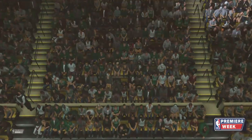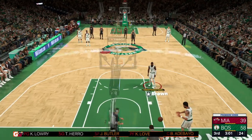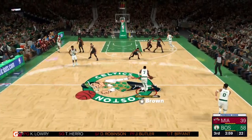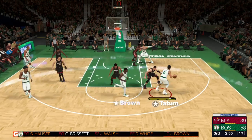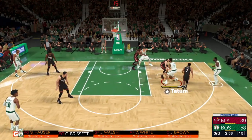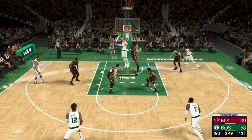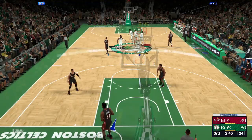A different look for Miami. Thomas Bryant comes in for Bam Adebayo. Robinson is subbed in for Kevin Love. Here's Brown. He has 6. Kicks it to Tatum. Shoots over Hero. Here's Porzingis. And the rebound paying off as they pick up 2 on the second chance bucket right there.